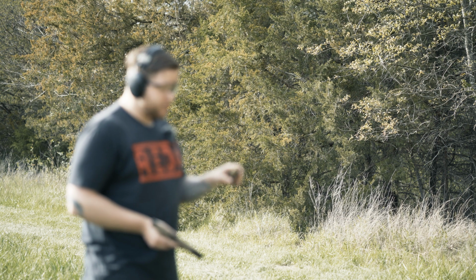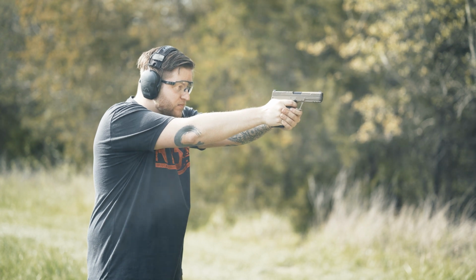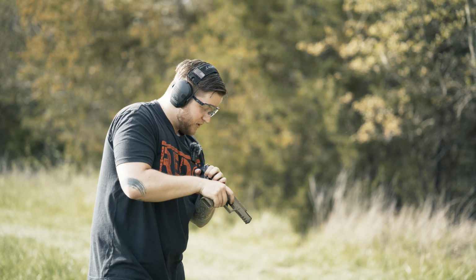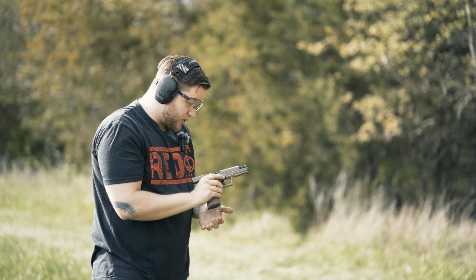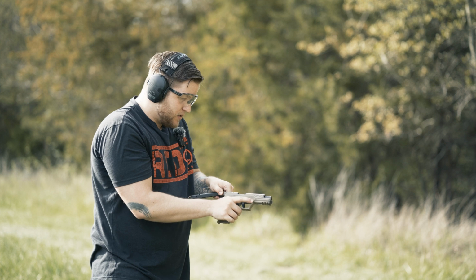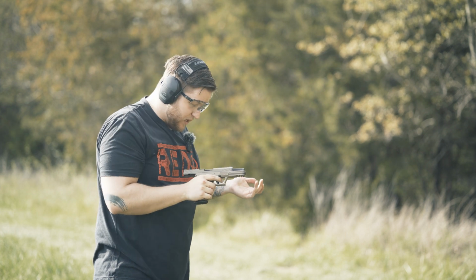All right, and now we have some FN branded 40 grain with the Hornady VMAX bullets. See how this does. Oh, feeding issue there. And for whatever reason, it is not wanting to grab the next round. Click and no bang. It did not chamber. And that's all for that magazine.